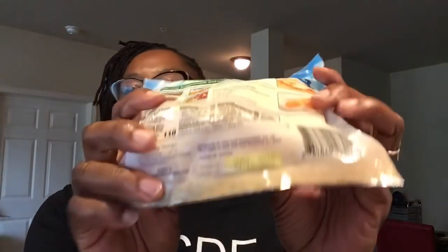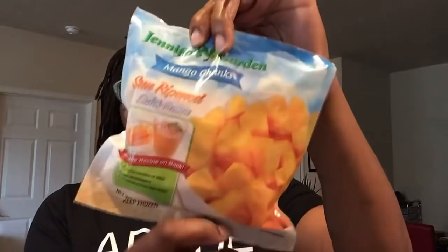And the last product that is frozen fruit is by Jennifer's Garden, which are their mango chunks. This is a 10-ounce bag, and it does have a best before date of January 10th, 2022 on the back. And there go the mango chunks.